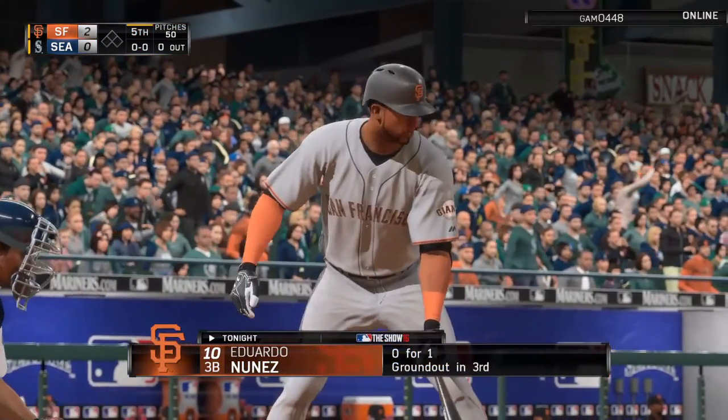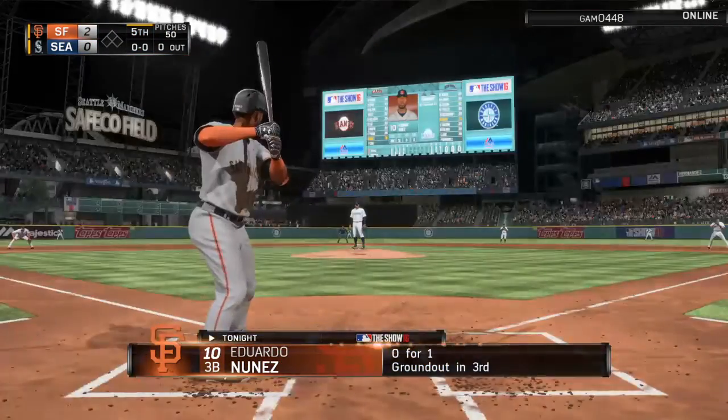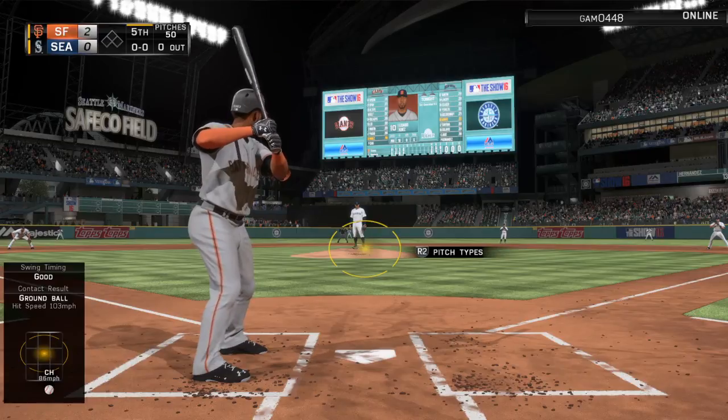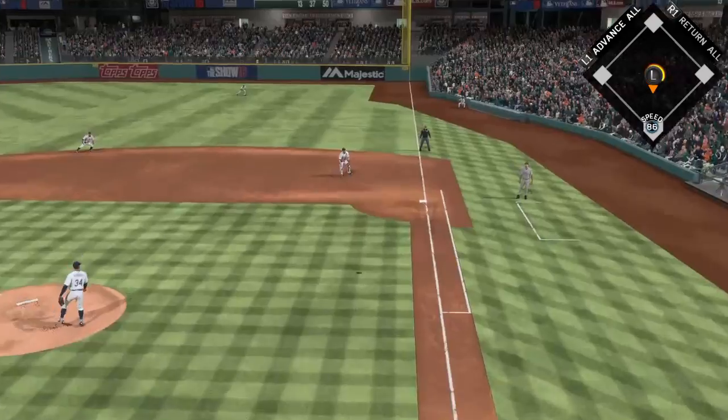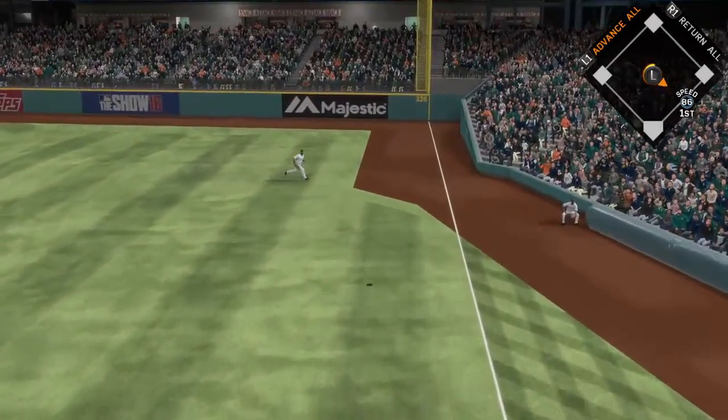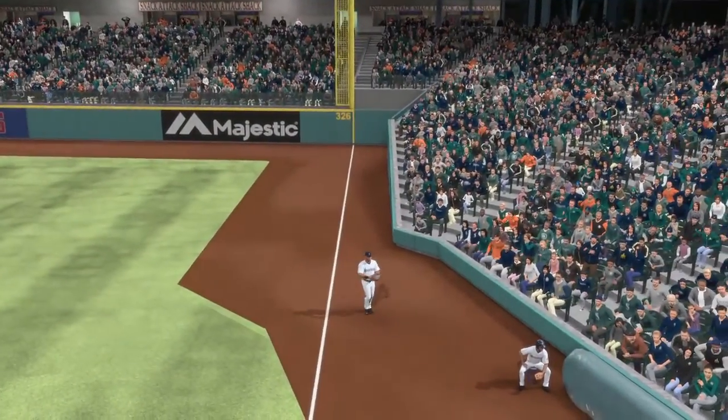Eduardo Nunez heads for the box to start off the 5th in this one. And you know, guys, I love a guy like this leading off an inning for you. He makes good contact, and he can run. Hit high in the air down the right field line. After it is Peralta. Makes the play, 1 away.